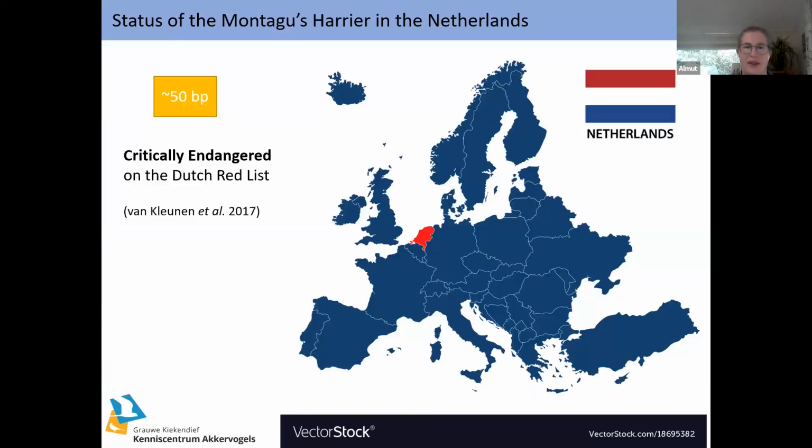To start with, also in the Netherlands, the population of the Montagu's Harrier is rather small. So we have on average 50 breeding pairs, and the species is categorized as critically endangered on the Dutch Red List.